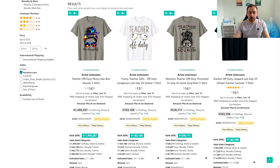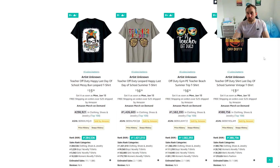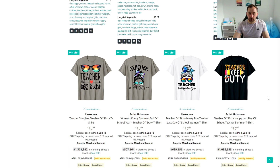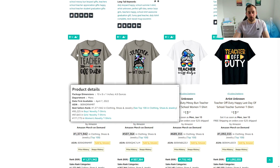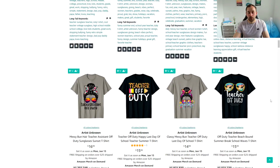We've got the sunglasses, typical bun design, hair bun design, which always sells really well. There's a vintage sunset design, which is always quite nice and easy to create, and there's quite a few in this niche that have very low BSRs, and these will sell really well during summer. Try and come up with some different design ideas themed around school or, well, beach holidays is probably a better idea, if you do something holiday themed, because teachers will probably go on holiday during their time off.